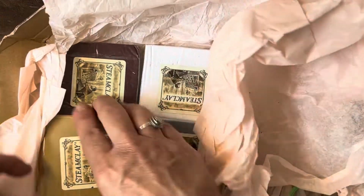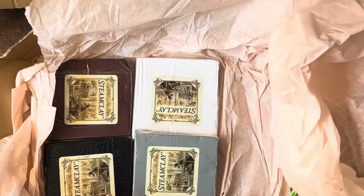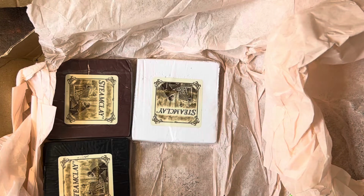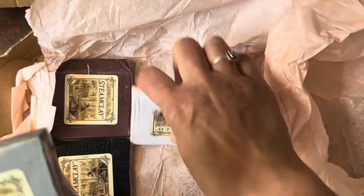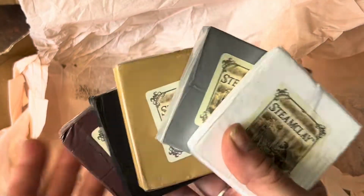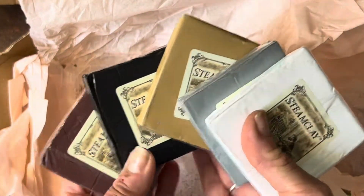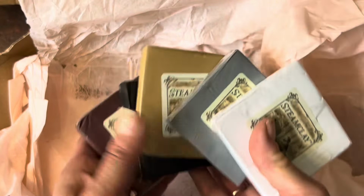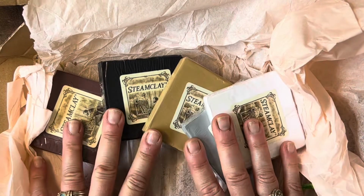And then this is what I thought was in the package. I didn't know any of this other stuff would be in the package. It is her design, which is just amazing to me, that she has made this clay that's called steam clay that I am going to test and use, and I am going to hopefully do a project on video for, and I cannot wait to use this. This was a box full of magic and treasures.